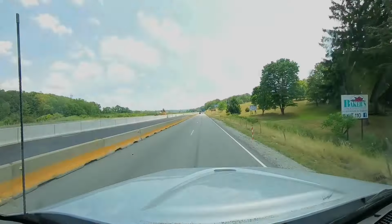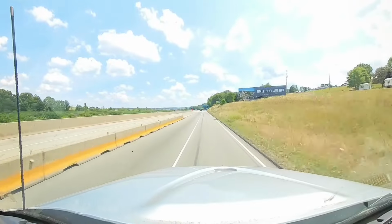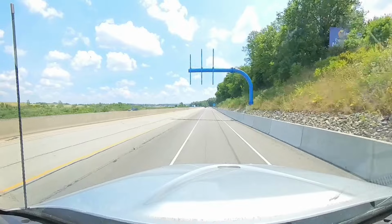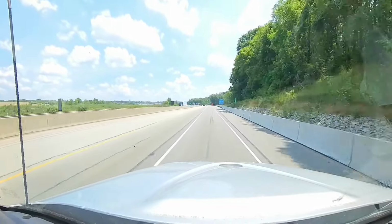All right, guys, back again. A lot of construction, just cleared up. Man, those lanes were tight. So we're getting off at exit 110. Man, those lanes were tight. That was like 4 miles.